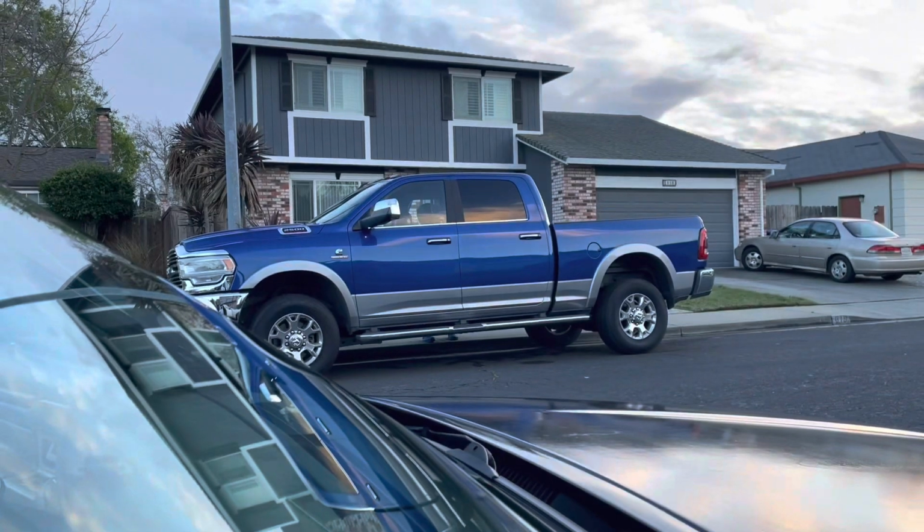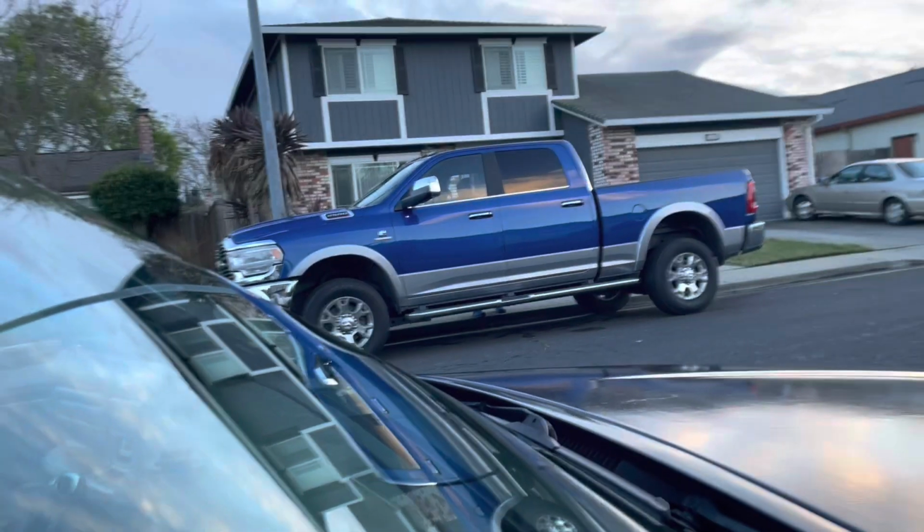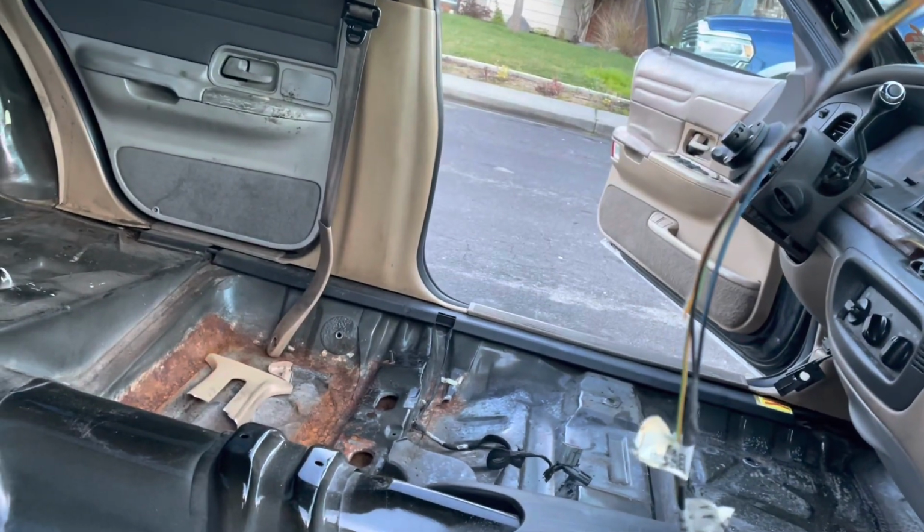I got Rigo here. Ooh, look at the new truck. Rigo just picked this thing up. So sexy. He's about to detail this thing, get it all cleaned out for me so I can throw the seat in for real and start driving this thing.